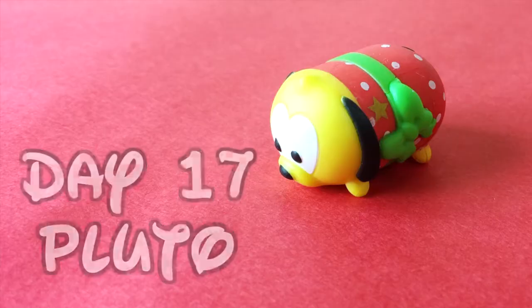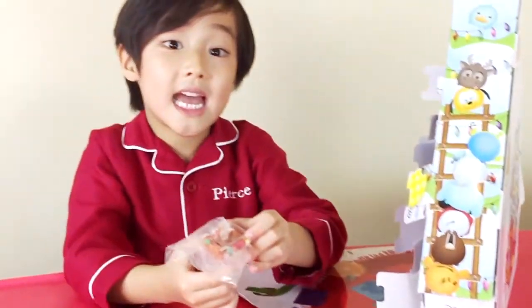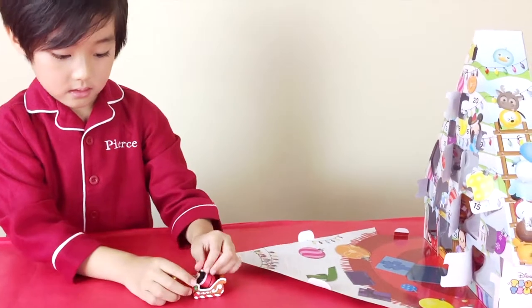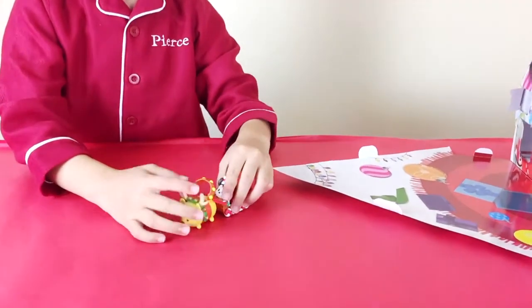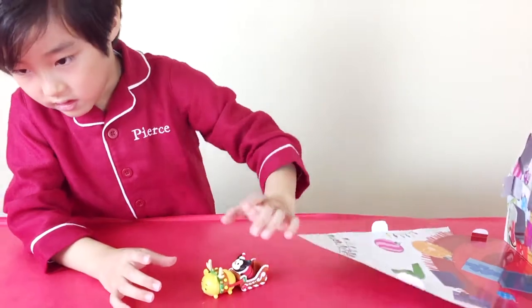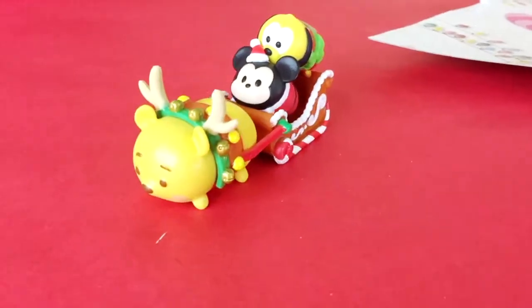Moving on to 18. It's Santa's sled for Mickey Mouse. And it's made of candy. Candy. Here goes Mickey Mouse. There we go. That's better. Winnie the Pooh is the fat reindeer. And then there's Pluto. Oh yeah, that's how it goes.